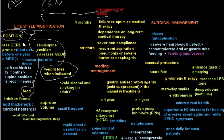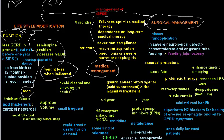Before I continue with the lifestyle modification line of treatment of GERD, I want to mention the other lines of treatment. The first one is lifestyle modification, the second one is medical management, and the third one is surgical management of GERD, and each one of them actually has some indications to apply. Okay, let's get back to lifestyle modification.